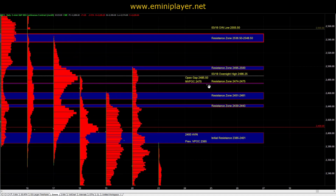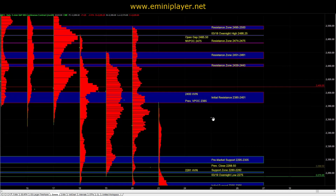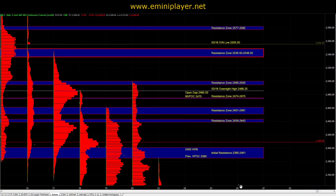So you can see that if we do start breaking out, which again, I'm not predicting that we are, how ES behaves at 2290 to 2300 is going to help answer that question. But in the event that we do, you can see that there's some significant upside potential, because then ES can test the 2385 to 2401 again. If you break out above here, it strengthens the bull case, can lead to 39 to 43, 51 to 61. All of these zones can then start to come into play.